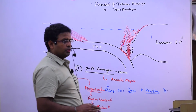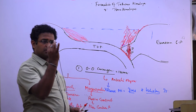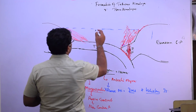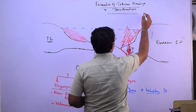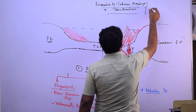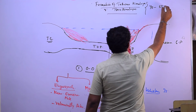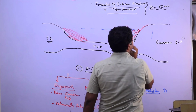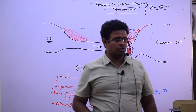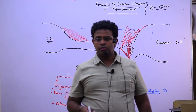Understood. So three types of convergence you will see: oceanic convergence, ocean-continental convergence, and then we will see continental convergence. Now the second stage, formation of Tethyan Himalaya and Trans Himalayas, and this time I am talking about 70 to 55 million years ago. 70 to 55 million years ago means late Cretaceous to Paleocene. Late Cretaceous to Paleocene.